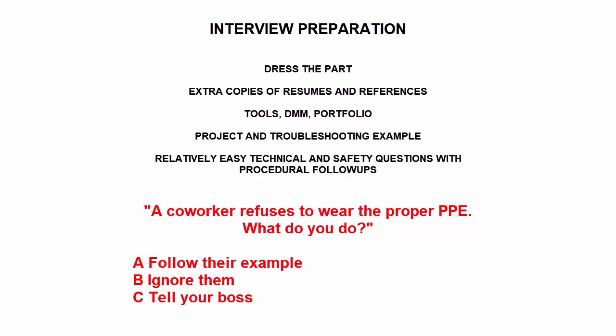Let's say the coworker still refuses to use their PPE. Now is the appropriate time to elevate this up the established chain of command and tell your boss about your coworker's refusal to wear their PPE. The interviewer might push back again. Let's say this person refusing to wear their PPE is your boss. What are you going to do now? The answer is, ask them to wear it, and if they don't wear it, go to their boss. You dig? Work as a team, follow established procedures, operate within the chain of command.